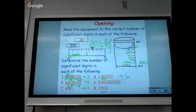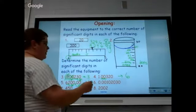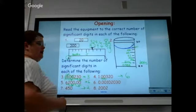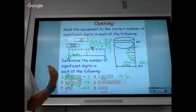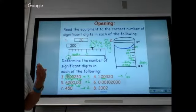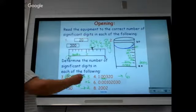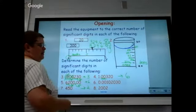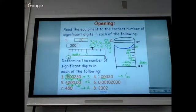What's rule 2 say? If it's in between two non-zero digits, they're significant. These zeros are between the 1 and the 3. The 0 is irrelevant. Because it's between the 1 and the 3, they're automatically significant. It doesn't make them placeholders. That's why I said back when we did rule 2, a lot of you would get stuck on that decimal and you would say, oh, there's a decimal there. There's something different. Doesn't matter. It's between the 1 and the 3. They're automatically significant. So there are 6 significant digits there. All right, what about number 6?